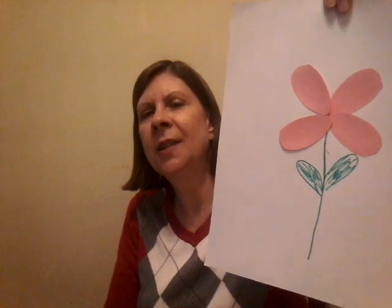So I'll take my first one, put some glue on the back, stick it down. There's one. And then I'll take another one, put some glue on the back, stick it down. There's two petals on my flower so far. Take another one, put some glue on, stick it down. 3. And I think we need one more. There's one more. And that makes 4 petals on my flower. And you can make 4 petals, you can make 5, 6, as many petals as you want, and glue them on to make your flower.